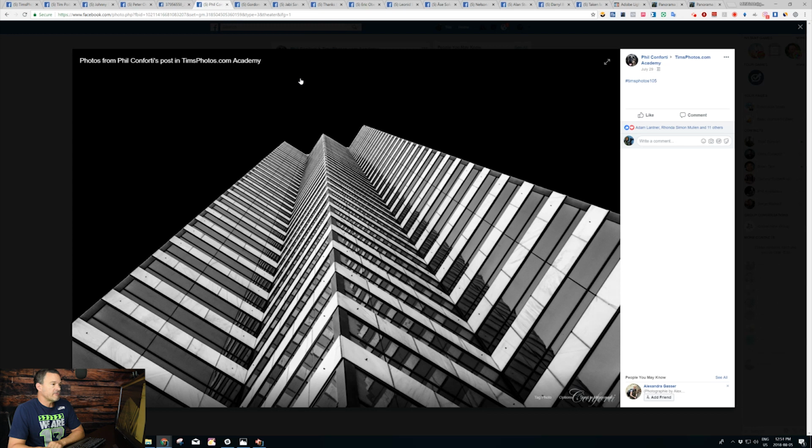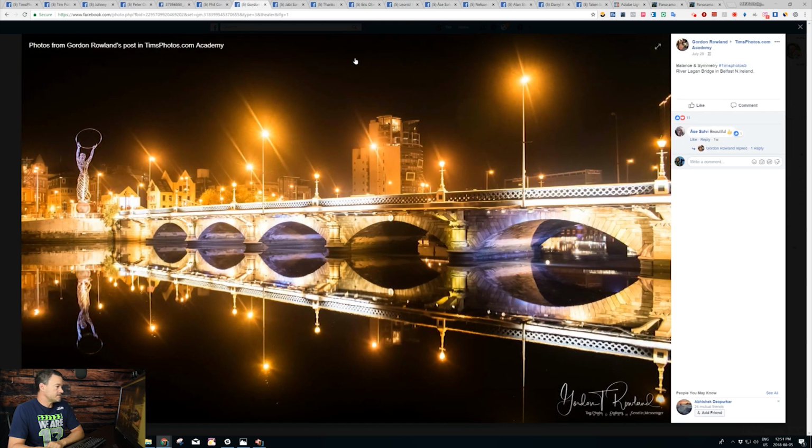This one from Phil Conforti, he converted this architectural image into black and white with a black sky. There's nothing negative I can say about this one. I like it a lot. I could see this printed and framed and on the wall of an office. Looks fantastic.